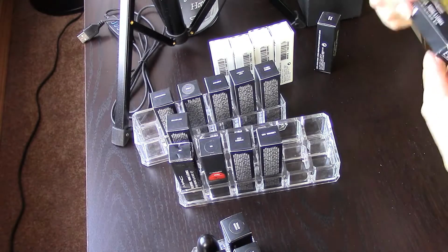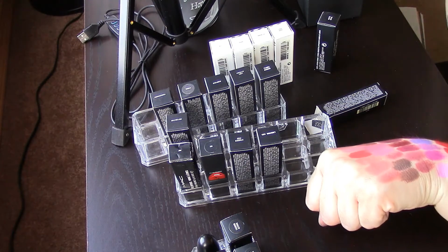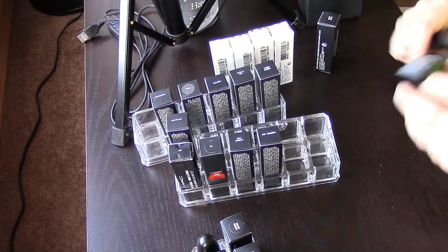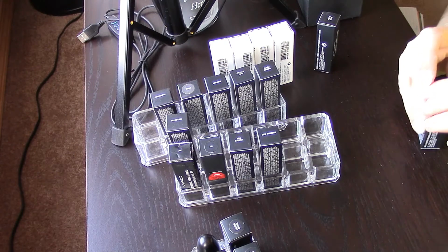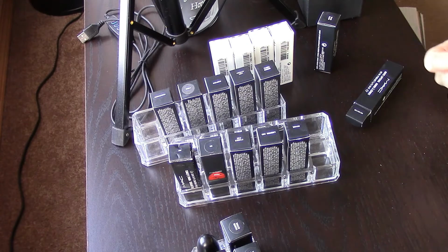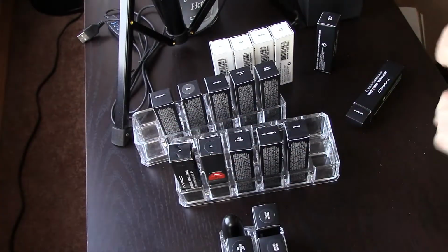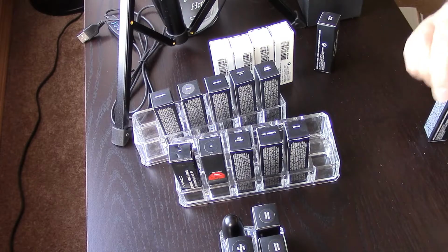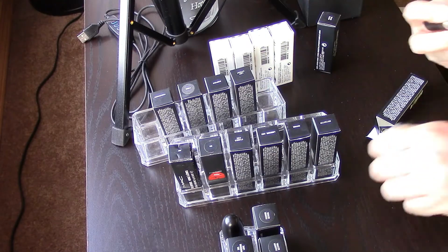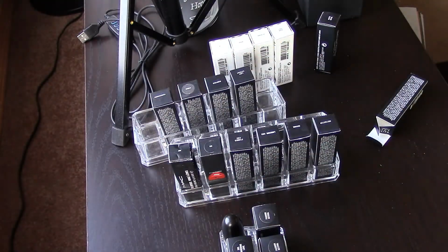This is Heroine. Everybody knows MAC Heroine, right? It's in a matte. Just a nice deep purple shade. This is Instigator, which is a really dark, deep purpley shade, a warm purple shade. This is in Smoked Purple, which is even deeper and is matte. Very drying, this one, but it's pretty.